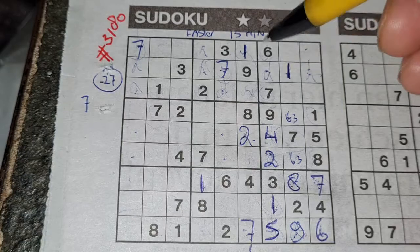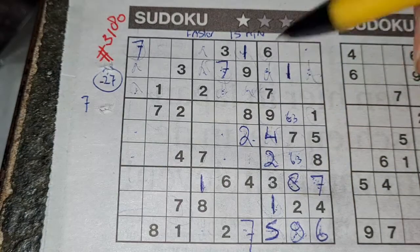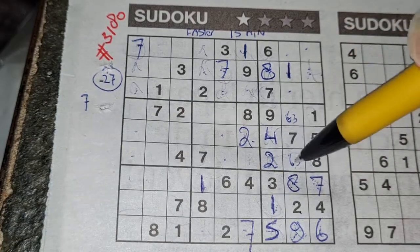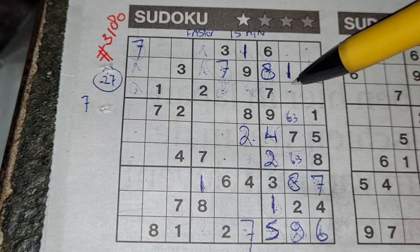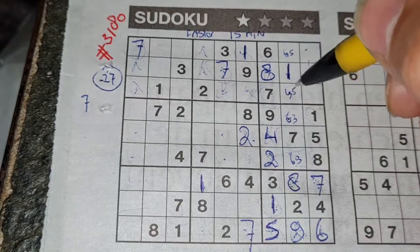Alright, one number left in this column. 1, 2, 3, 4, 5, 6, 7, the 8 is missing. Alright, 2 numbers left in this column. Here we have 6 and a 3. 1, 2, 3, the 4 is missing, and a 5 is missing. 4 and a 5. Let me mark those two boxes. 4 and a 5.